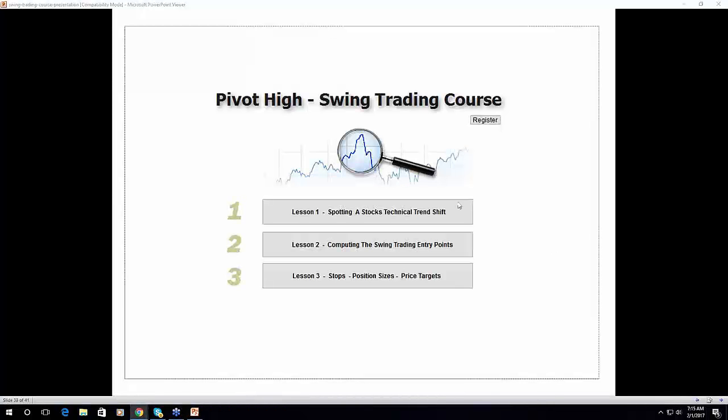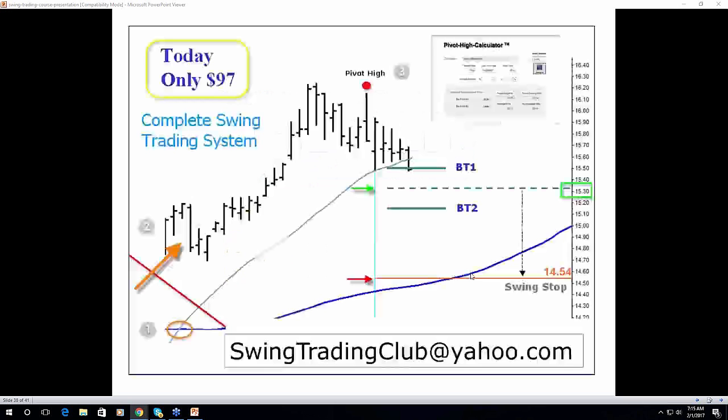The swing trading course, you're going to learn 3 important factors: spotting a stock's technical trend shift, computing the entry points, and then where we put our stops, position sizes, price targets. Those are the 3 training lessons. So it ends up being a complete system.